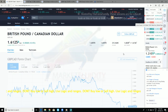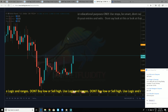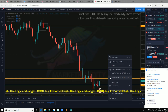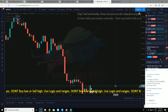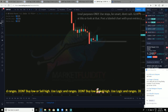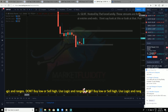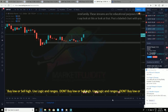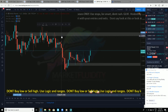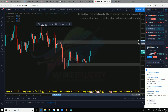Let's take a look at GU here. Oh, GU is also bullish. Let's take a look at the daily. Looking at the daily, we're bouncing from some sort of support, and we're entering this resistance area, which is where it should enter. Looking on the 4-hour, let's adjust this zone.